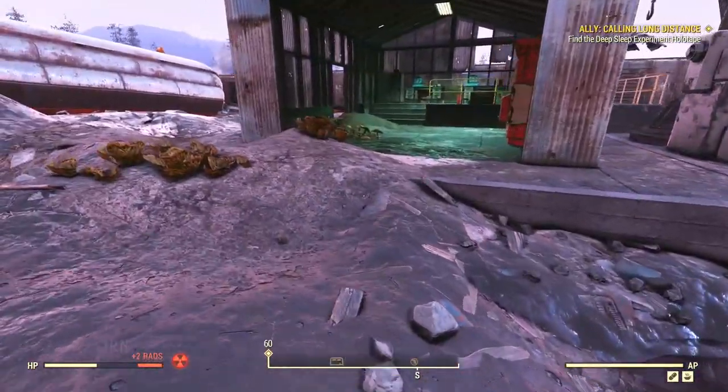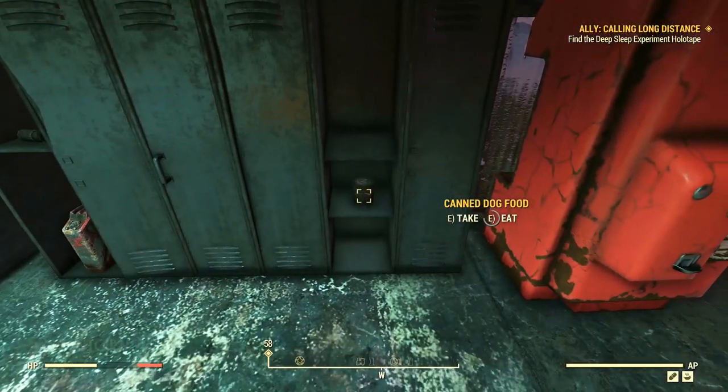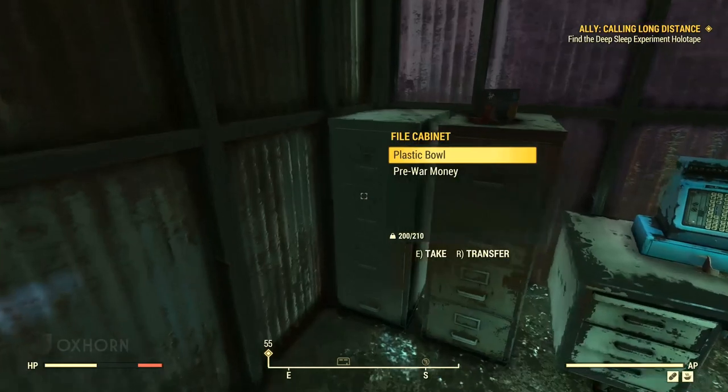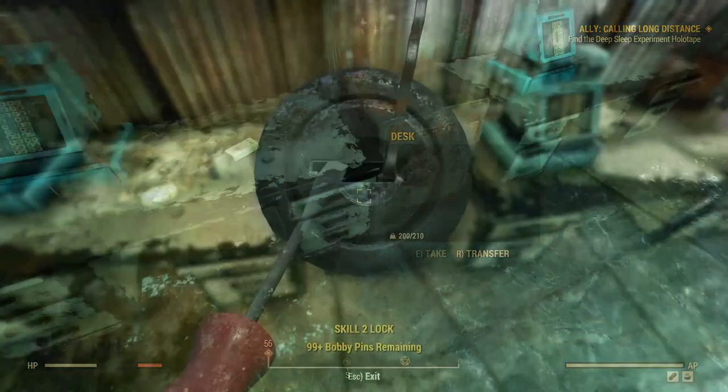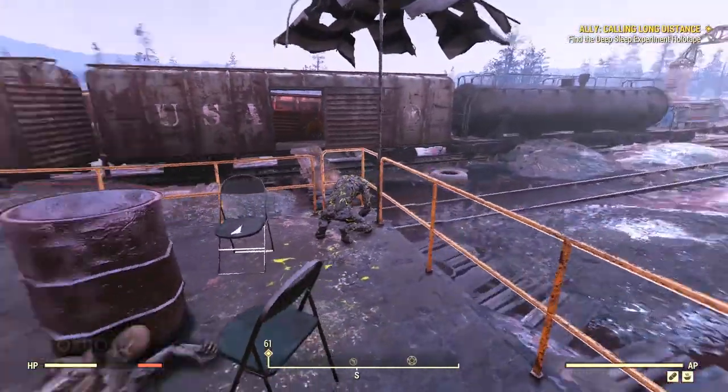We have to make this quick. The shack itself has a ruined Nuka-Cola machine with sadly no Nuka-Cola inside, scrap and chems in the lockers, a couple of filing cabinets, and one skill level 2 locked box safe. Moving out the door here, we see that this shack overlooks the train tracks.